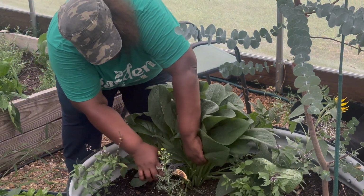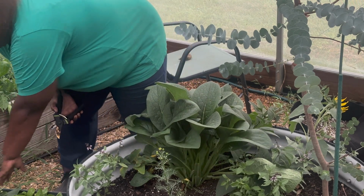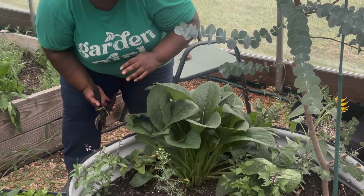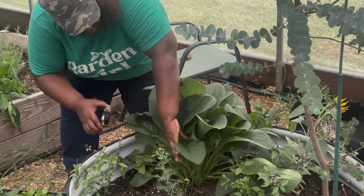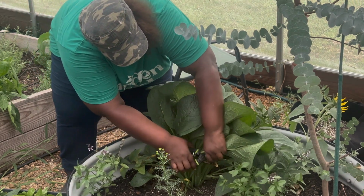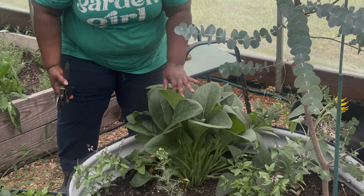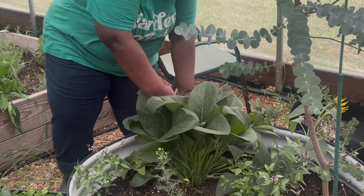I'm doing this before it puts on flowers. When I read, it said to do it then. It says you can also do it after it flowers, but I think it's more potent medicinally if you do it before it flowers. These leaves are so big.